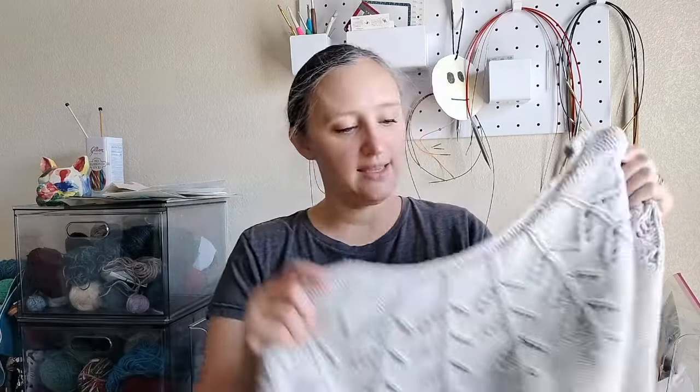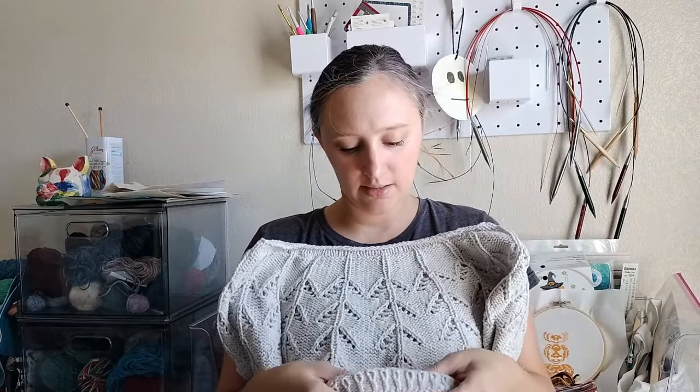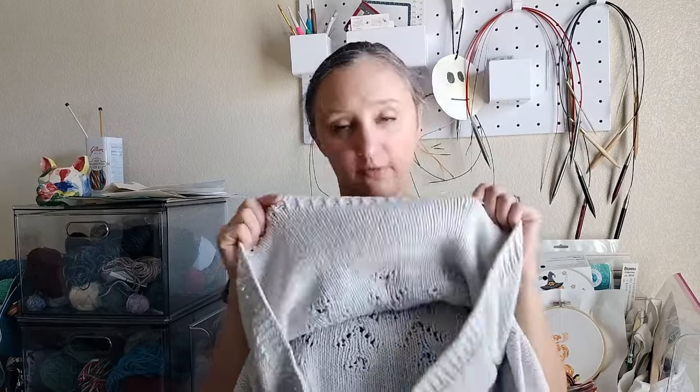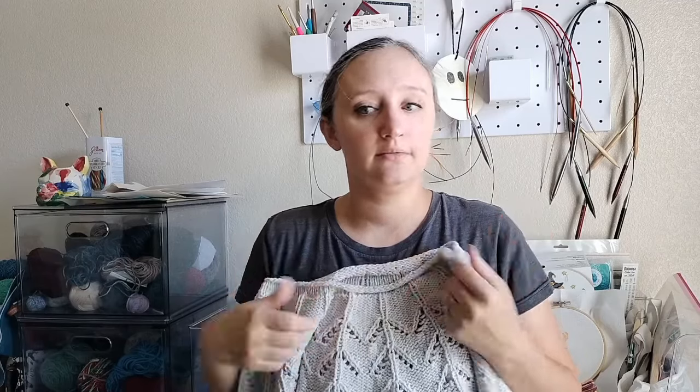I do like the lace detail. This is done in reverse stockinette, so you have the purl side showing instead of the knit side. I did the size medium, and again, I don't do gauge swatches. I just take my measurements and I pick from there, and I'm usually right on anyway with whatever the designer picked.